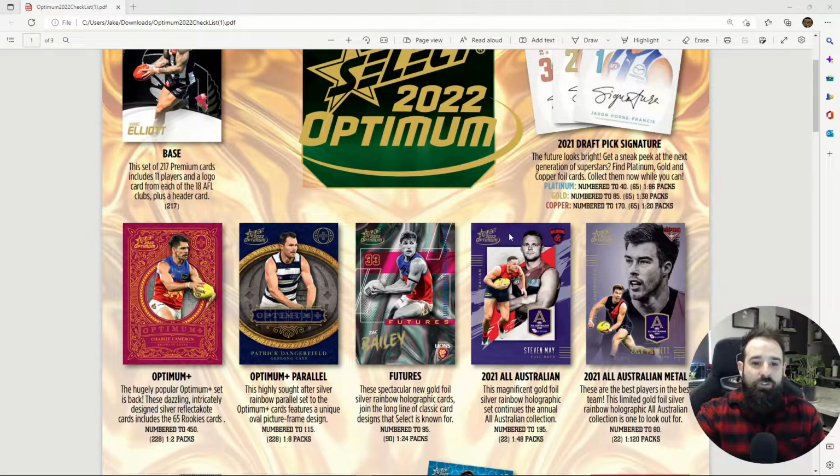All right, next we're going to get into the All-Australian and the All-Australian metal cards. So, the All-Australian team cards here are numbered to 195, and they are found 1 in every 48 packs. So, 1 in every 2nd box, and it is a 22-card set, 1 for every player on the All-Australian team. Pretty self-explanatory there. The metal cards here, they're numbered to 80 and are all 1 in every 5 boxes. So 1 in every 120 packs. So you should hit 2 and a bit of those per case. Not that everyone can buy cases, I know, but it's just a good way to sort of think about it.